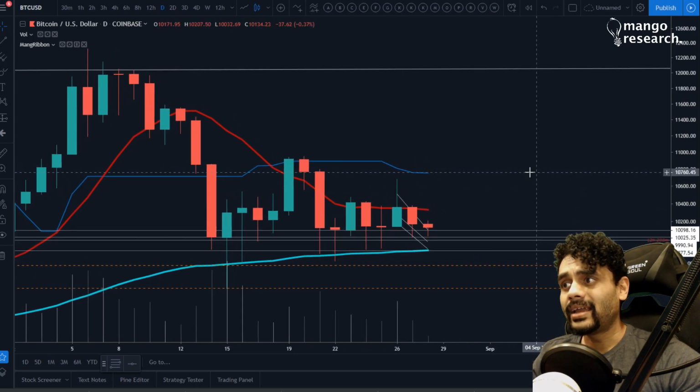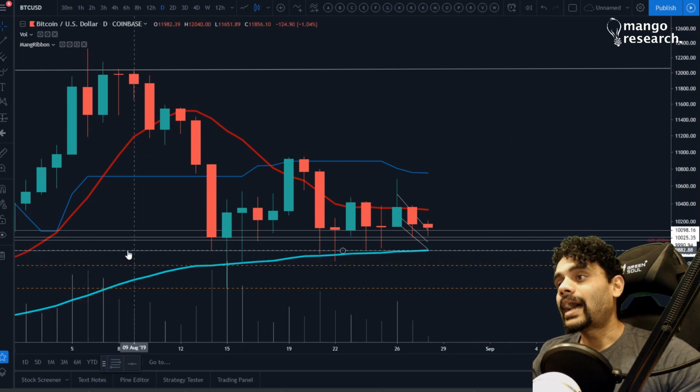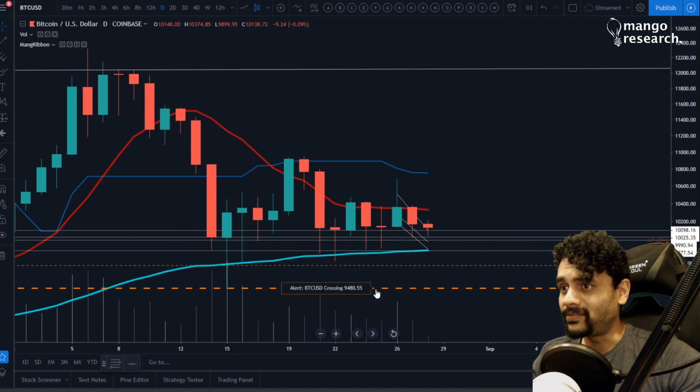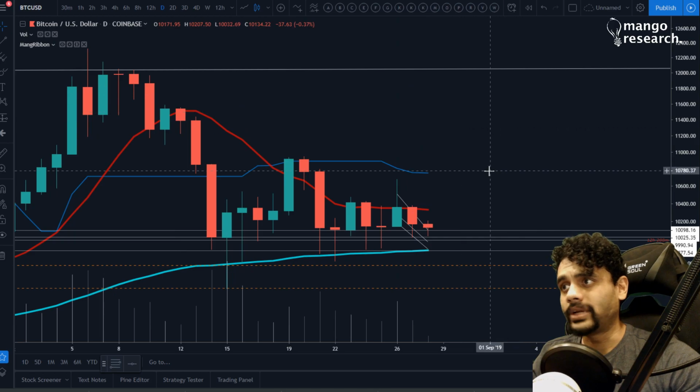So far it is a risky position. It's not something that I want to get too excited about. I'll be willing to take that off very, very quickly. In fact, as soon as we take anywhere underneath, I won't even be waiting for 9,400 anymore. If we take anywhere underneath 9,700ish, I'll be out of that trade.